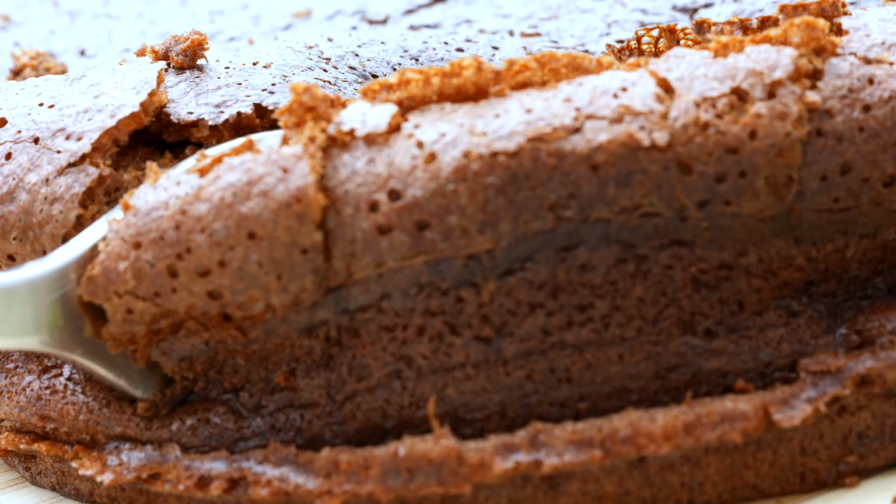I'm afraid to taste this. Yeah, I think the middle is still raw. But then the top is burnt. What am I supposed to do? It's not my fault, it's the recipe. Why did I take such a big bite? I'm really confused about this one.